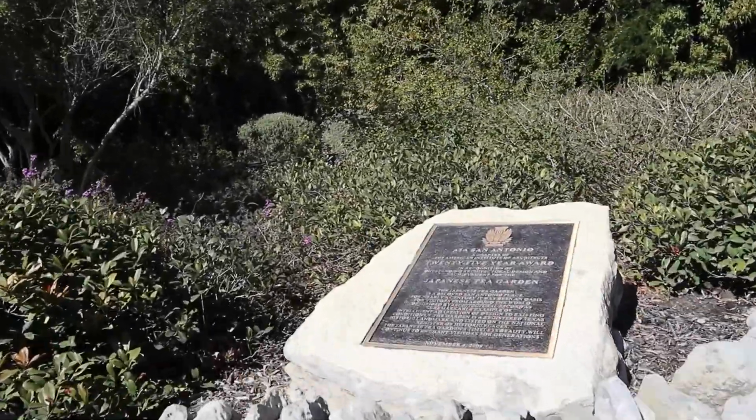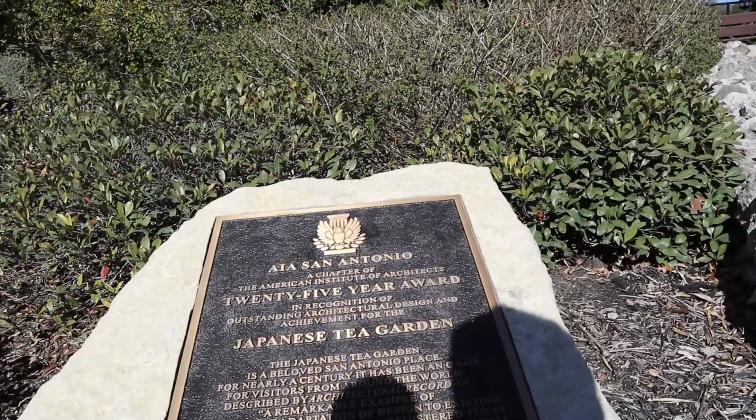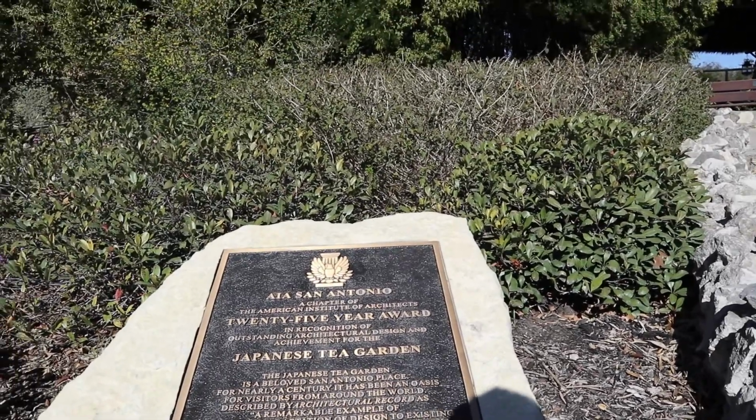Sign. 25-year award. Recognition of the outstanding architectural design and achievement for the Japanese Tea Garden.